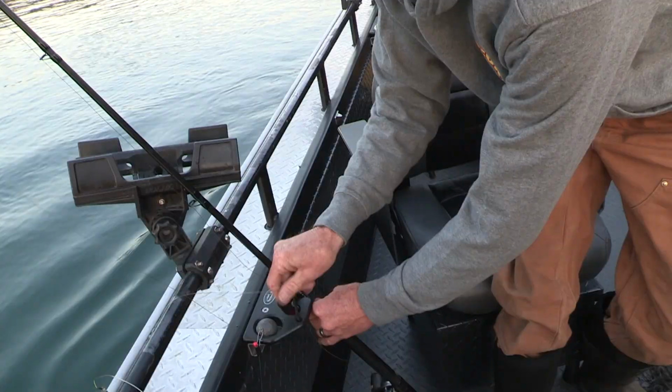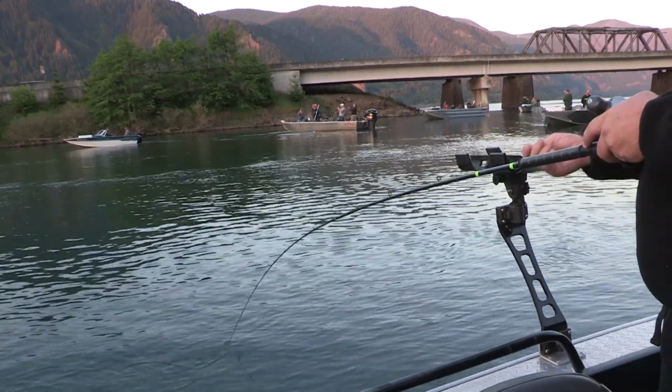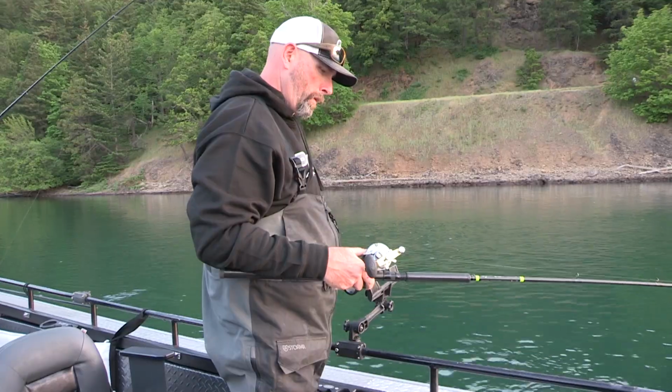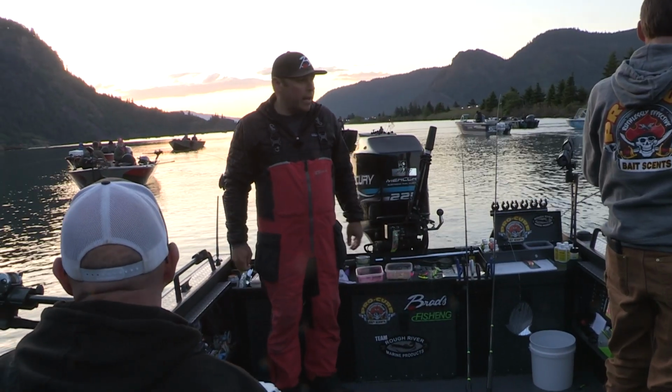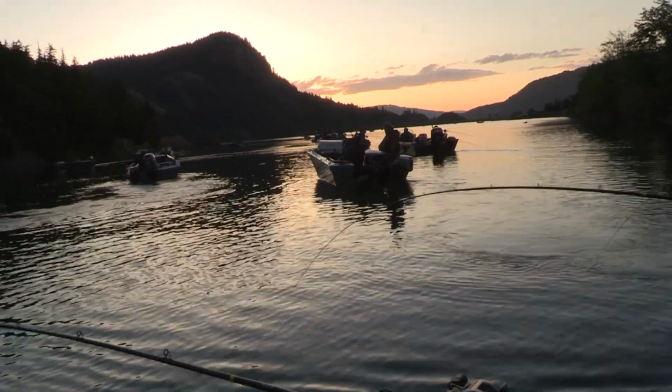Okay guys, let's do it. Chris, go 24 on yours. We'll go 25. We'll go 30 on yours. So we got 8s in the back and we got 16s in the front. Typically in the morning these fish can be suspended, and that's where these 8s will get them. As the sun gets higher, they'll drop to the bottom.